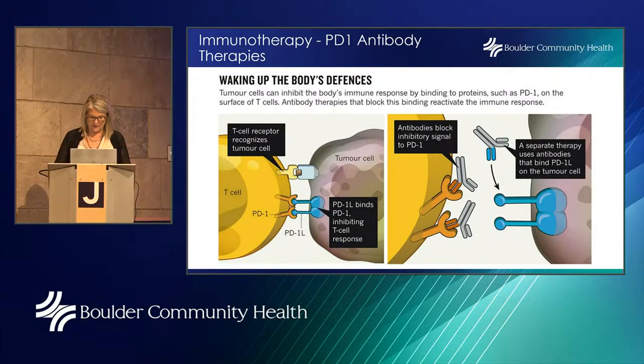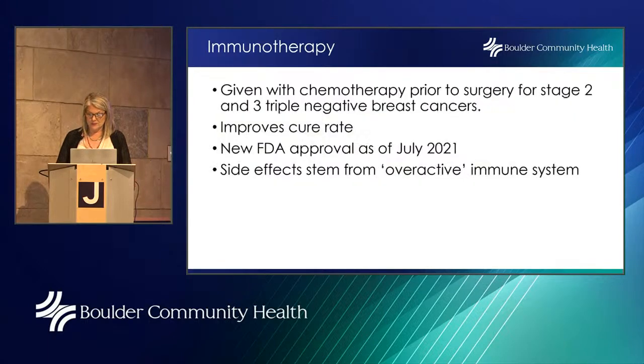This is such an exciting treatment for cancer. It's being used in so many different types of cancers, and what's been really exciting for triple negative cancers is that just at the end of July this year, the FDA approved the use of immunotherapy in conjunction with chemotherapy for stage 2 and stage 3 triple negative cancers, because studies have shown that even in a short interval, three-year follow-up, there was an improvement in reducing the chance of the cancer recurring. So this is a very exciting area right now in the triple negative world. And I didn't make a slide on this, but there's many oral targeted agents that are being looked at and tested, and some very promising for triple negative cancer as well.